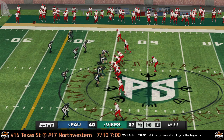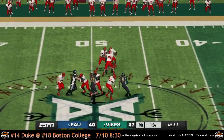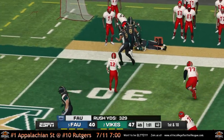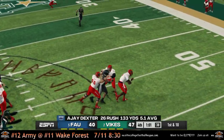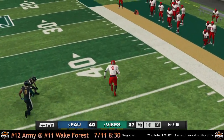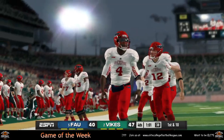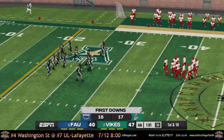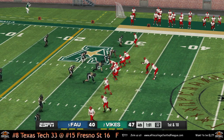Five guys will be out in the pattern as they're in the shotgun. Now he tries to buy some time. Looking for the corner. He's taken off. Knocked out of bounds. Around the 30-yard line. We're down to just a minute in this game. Larry, my game! We have less than a minute to go.